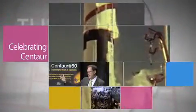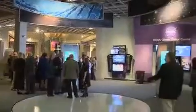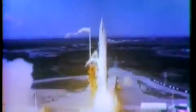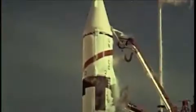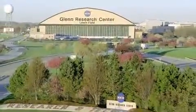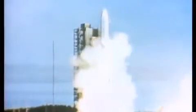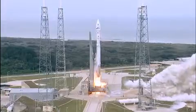NASA Associate Administrator Robert Lightfoot and others in the aerospace community attended a celebration at Cleveland's Great Lakes Science Center to mark the 50th anniversary of the first successful Atlas Centaur launch back on November 27, 1963. The Centaur upper stage, the world's first liquid-fueled rocket, was developed at Glenn Research Center, then known as Lewis. The Centaur has sent spacecraft to every planet in the solar system. Voyager and most recently Maven were launched by a Centaur.